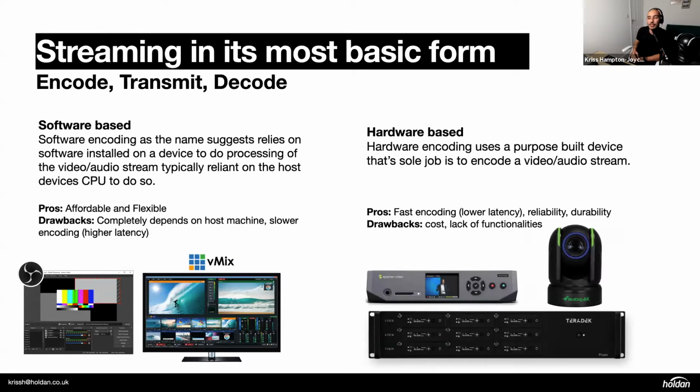Now, software-based is, as the name suggests, software-based encoding or decoding. It's relying on software to package up that audio and video and then send it off to wherever it needs to go, to the other side of the world, to the next room, whatever. So it's completely reliant on the host computer or machine that the software is installed on to do it.